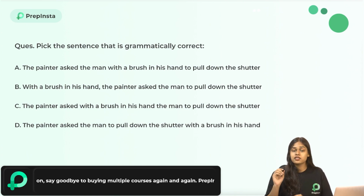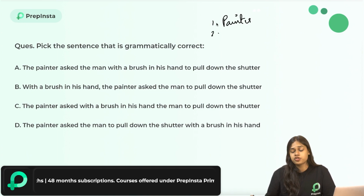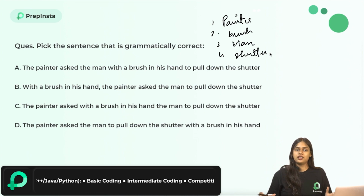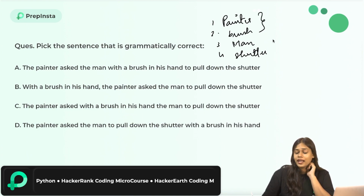All right. So let's talk about the characters over here. The first character is a painter. And what is his description? That he has a brush in his hand. The third character is the man. And the fourth is the shutter. All right, so we have listed out all the characters that we need to arrange in a particular sentence. Now, first two characters are joined as the painter with a brush, and then man and shutter.